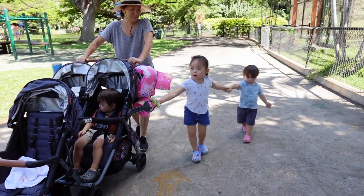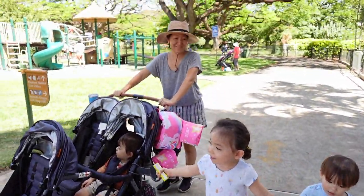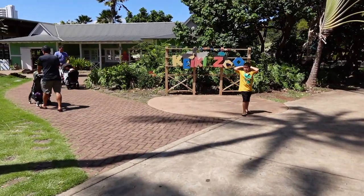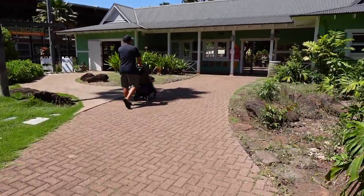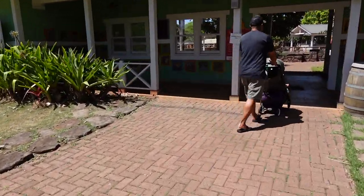When the amount of kids 3 and under outnumber the amount of adults that are present, everything takes just a little bit longer. But the main thing is that they also had fun and enjoyed the overall experience of being in the zoo, seeing the animals, and enjoying each other's company.